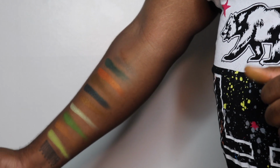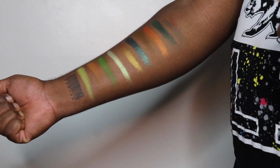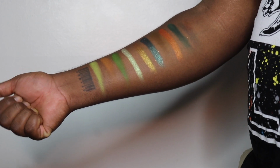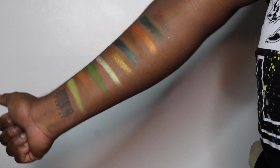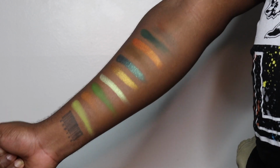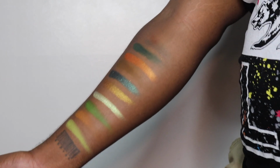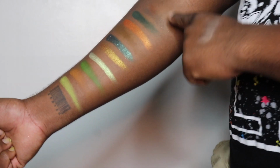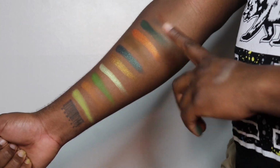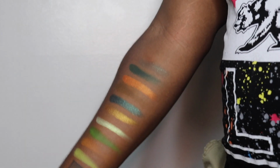Alright, that is all 9 of the shades swatched. I think this is a very interesting color story. I am seeing nods to ABH Subculture. It's a very interesting eyeshadow palette. I've seen palettes with these kinds of color stories, and for some reason the shades like these always flop in my opinion, and to see rich pigmented shades like this, at least on the swatch, is good. Kayla, what do you think?